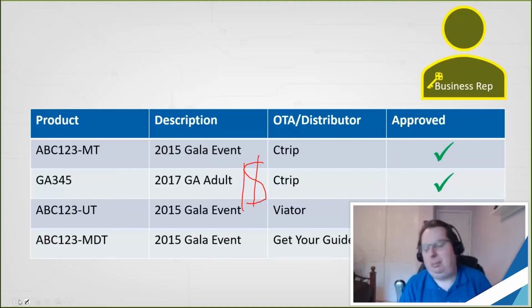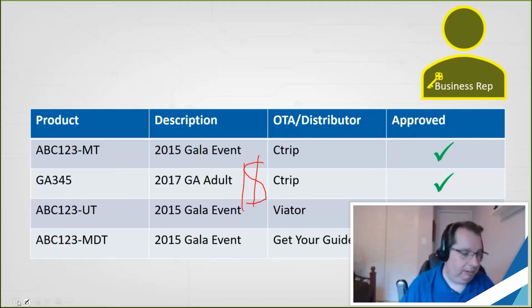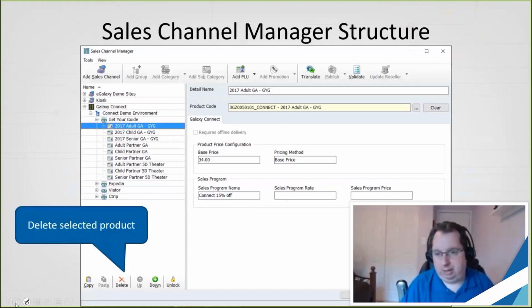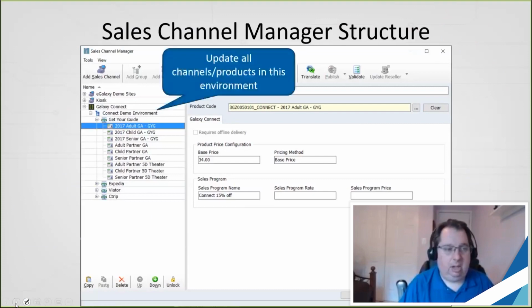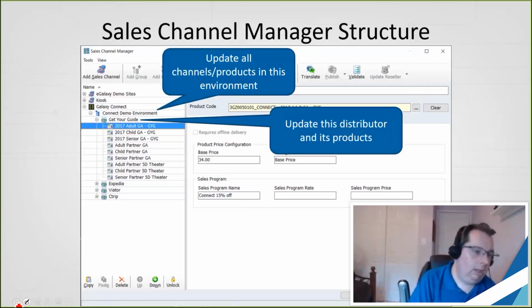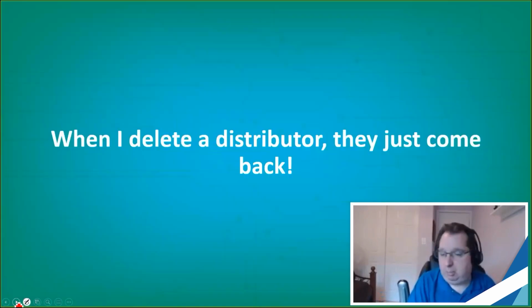So once you get the buy-in from the folks who own the relationship with that vendor, then you're clear to go ahead and start deleting products. Just a quick note, remember that after you delete that product, you want to publish from the environment, so you update all your distributors, or, if you're just working on one distributor at a time, from that distributor themselves. Don't publish at the product level because that won't push deletions up. And that's really it if you want to clean up product.